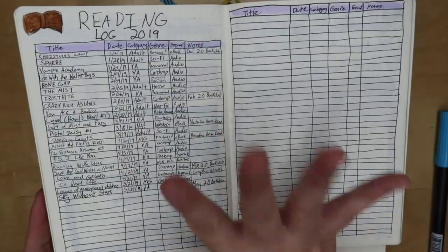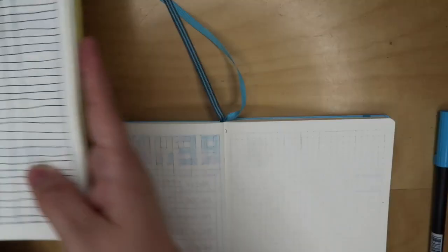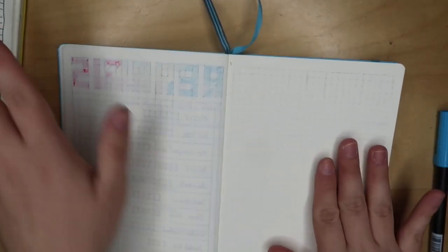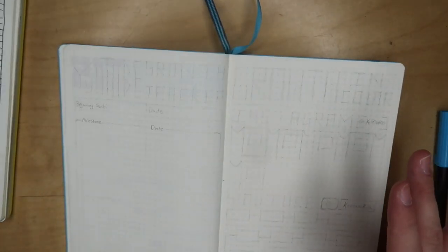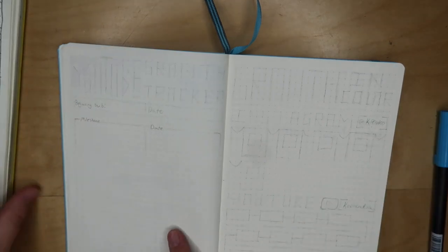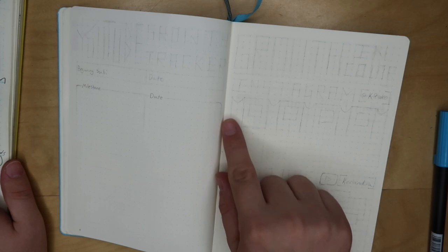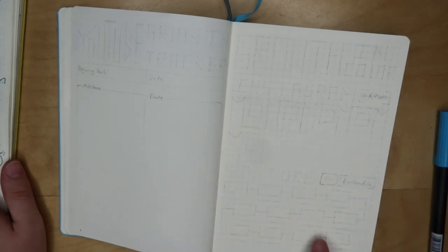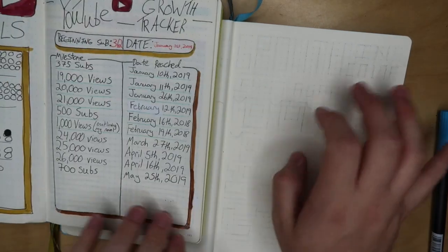I'm literally gonna move all these over too. Because I know some people when they move into a new bullet journal, they don't move stuff over, but I'm going to, because I want to have them in my new bullet journal. I don't wanna have to carry this around with me, so I'm gonna have it all right here. These, again, are very similar to, this is my YouTube growth tracker, and this is my growth in color. What I'm gonna do is do a drawing and then color them in when I hit certain milestones. But this one's actually this page I'm moving over.